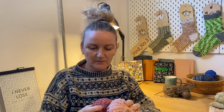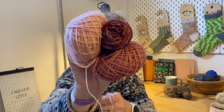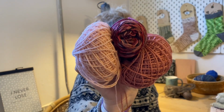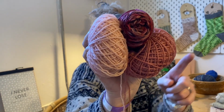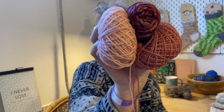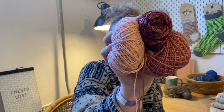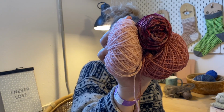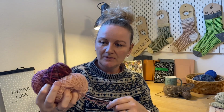So not that far to go, but still it's a little slow progress because you're only knitting every other stitch. But here's the yarn. I'm using the 2 balls you can see here and here. Easy Care from Mayflower, and then the one in the middle, the hand-dyed one, is a Filcolana Nina.